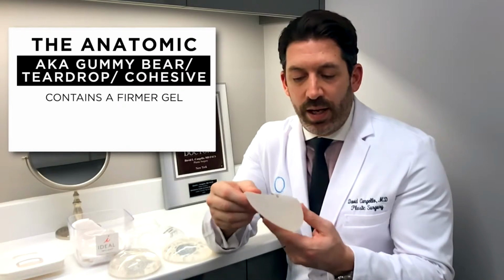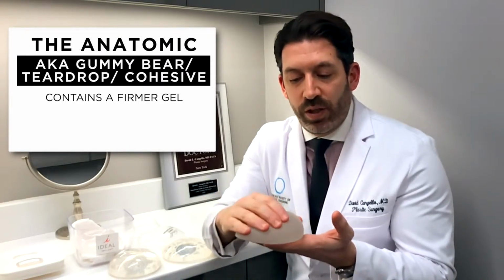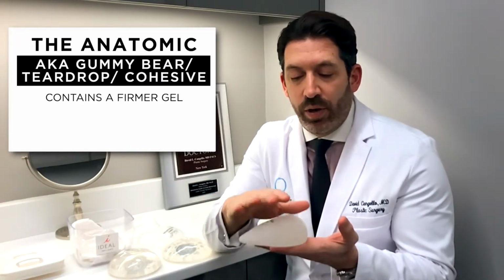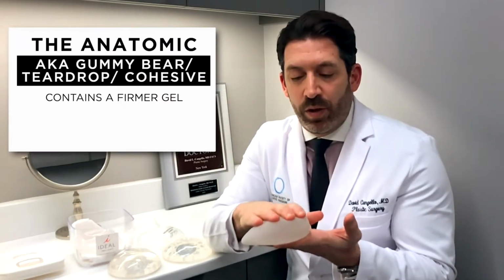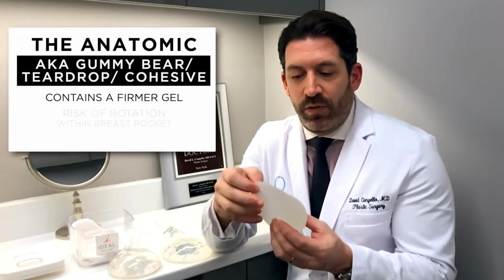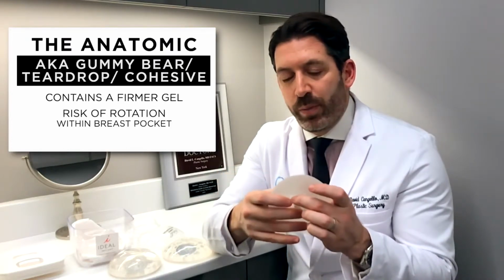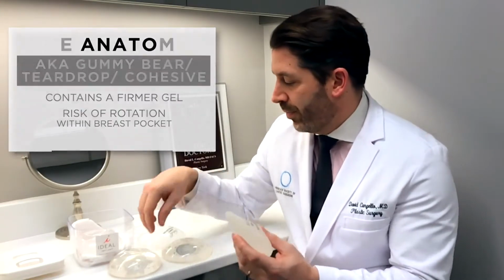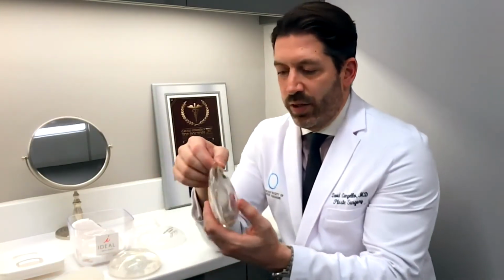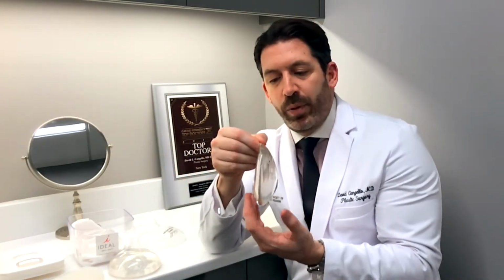I personally think the downsides to this implant are that because the gel is firmer so that it doesn't migrate, it can make the breast feel a little bit firmer. In addition to that, if the implant rotates within the breast pocket, you then have to have another operation to fix the orientation.